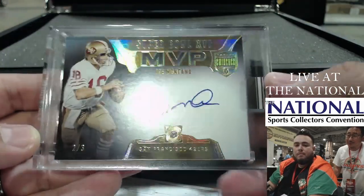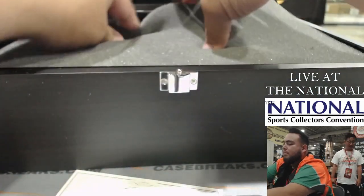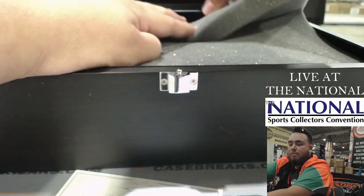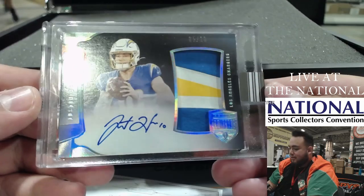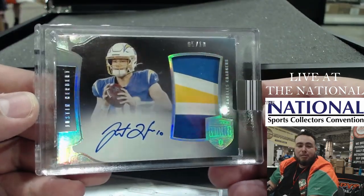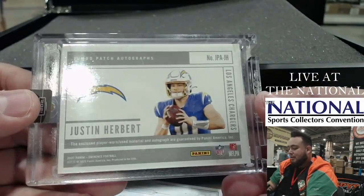Wow. What a beautiful Justin Herbert, 5/10. Nice little Chargers logo right there. That is a beauty. Man. So sick. It's a beautiful card.